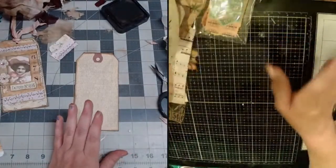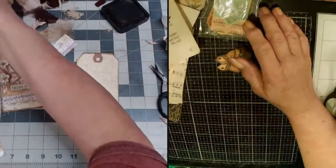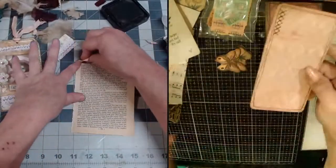That's officially one, but I've done two. But I can't count the first one because I was working on it before we started. Okay, I want to play with this one, I think. Or do I want to play with this one?